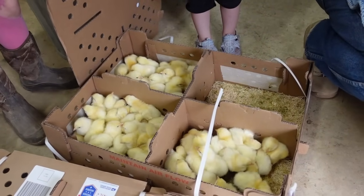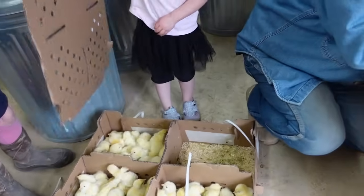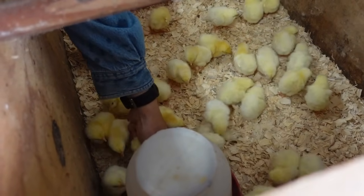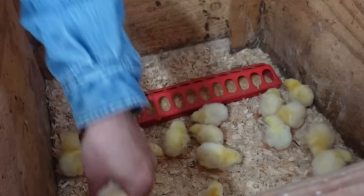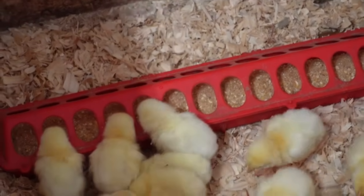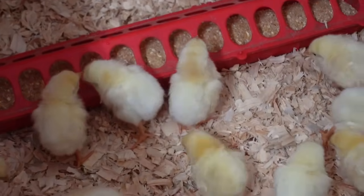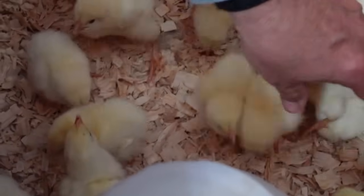So far, they're looking good in here. Yeah. You never know what you're going to get through the mail. A lot of it depends on the weather. We see them eating and drinking. Yep, eating and drinking is good. Sometimes it takes them a little bit to find the food, but once they do, they just get to it. And they congregate around the water.